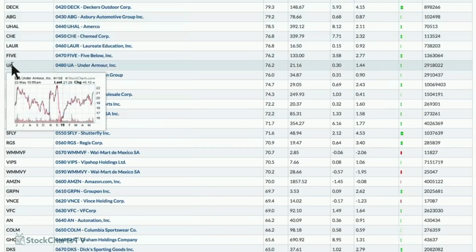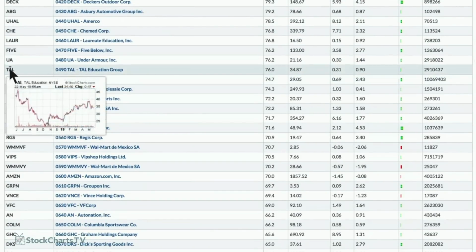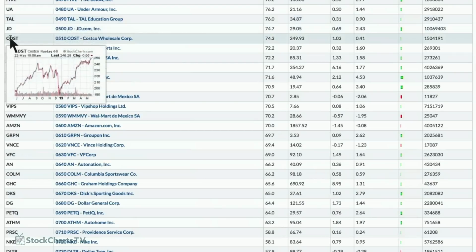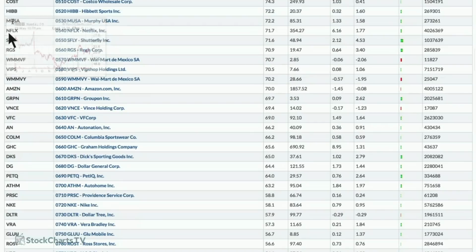Under Armour here, this is the other ticker, trying to get back above that 22 level. TAL Education Group, I think this is a Chinese company, and obviously they've been selling off. So that one's probably one to be avoided. Here's JD. Here's Costco. Now that stock's breaking out to new highs. You've got support at 245. If that doesn't hold, let somebody else own it. But at least the chart looks good.